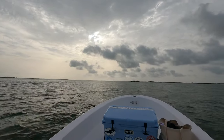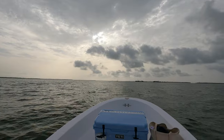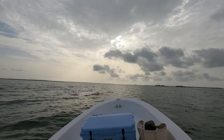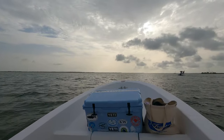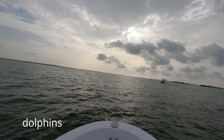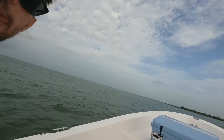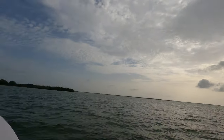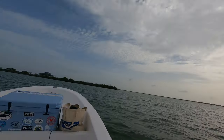You just look straight ahead. There he is. They're right up there now, I think. Just saw some dolphins. There they are to the right. Oh, are they? Really shallow. There they are. Oh, yeah. Wow. Dolphins.